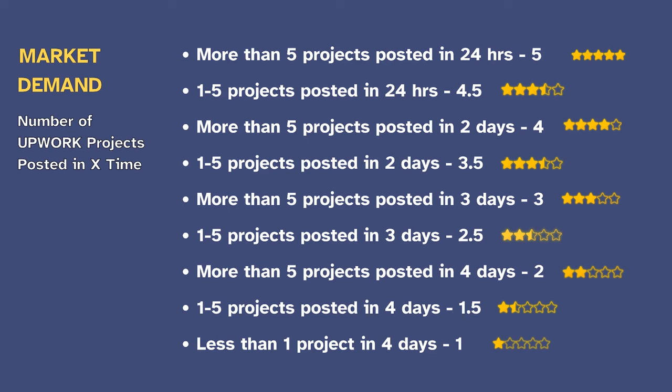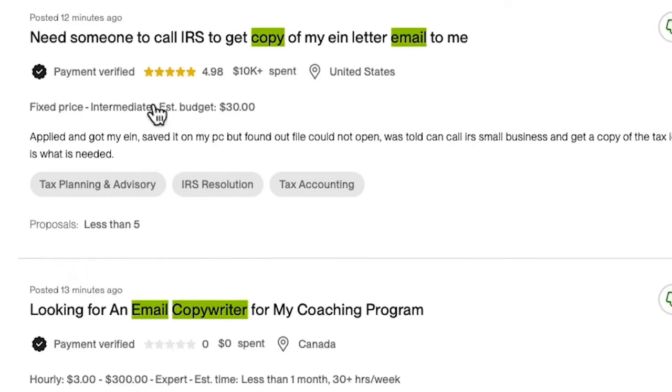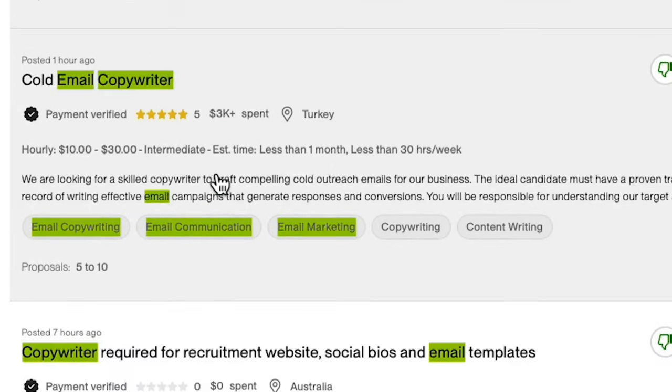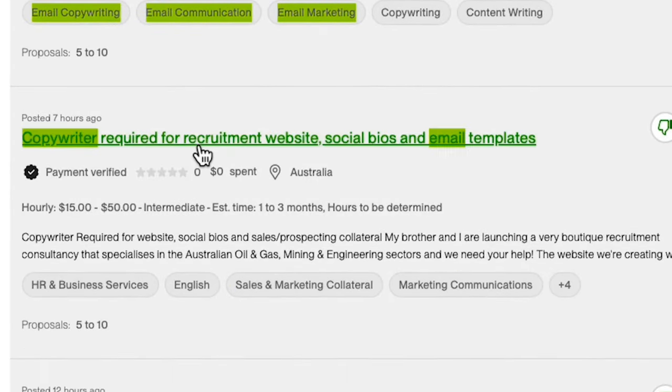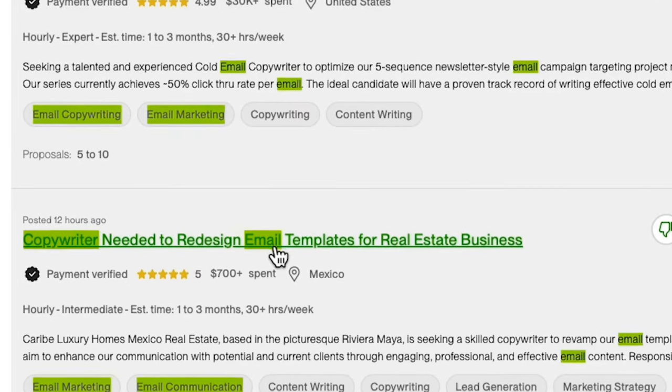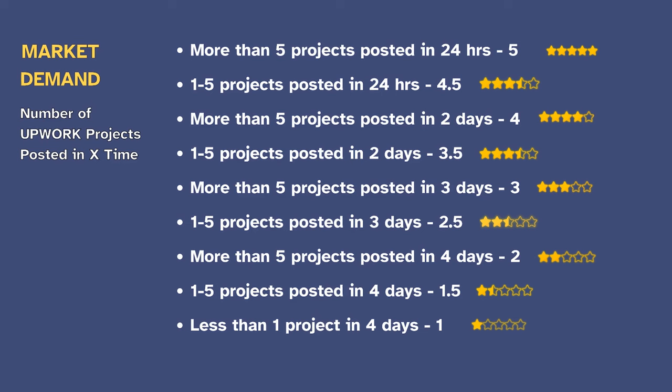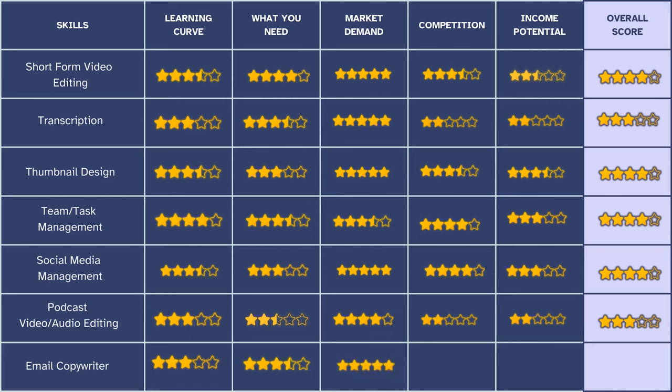Next is market demand. We'll use the same criteria, that is number of projects posted in 24 hours and X amount of time on Upwork. We are in Upwork here and we want to look at the time. This is 1, this is 2, this is 3, this is 4, this is 5, this is 6, and this is 7. 7 posted in the last 13 hours. It will pass our threshold of 5 projects posted in 24 hours. The score is 5 out of 5 when it comes to market demand for email copywriting.